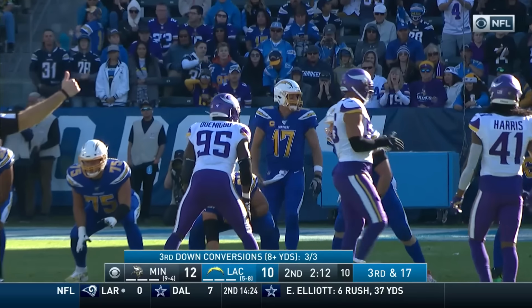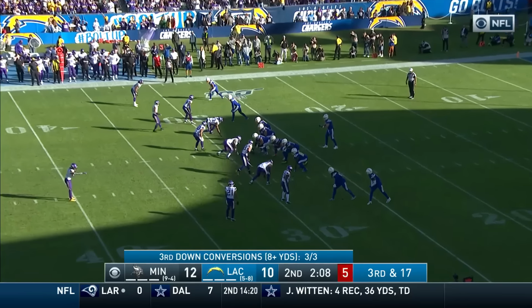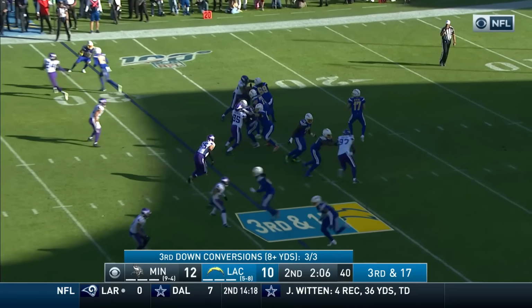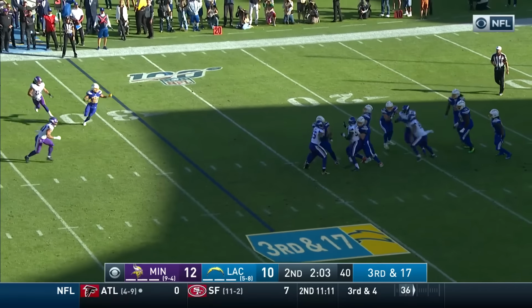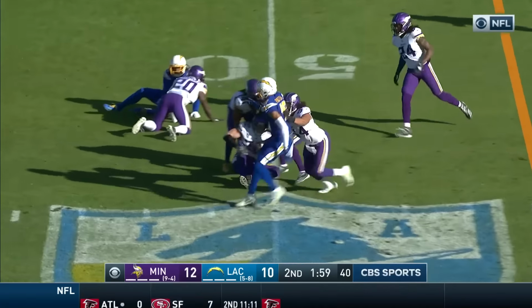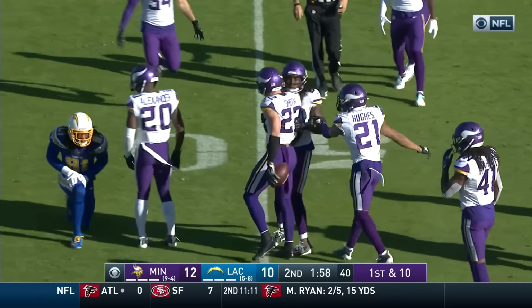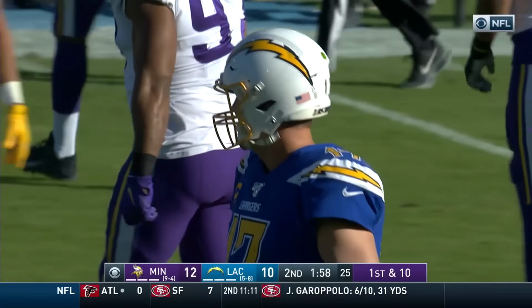You're right, Trent. You can't try and force it down the field just because you need to get that first down yardage. You have to also protect the football and understand where you are. Rivers running out of time, now puts it up in the air. It's intercepted at midfield. Picked off by Harrison Smith. Well, floating it down the middle of the field isn't the way to get it done.